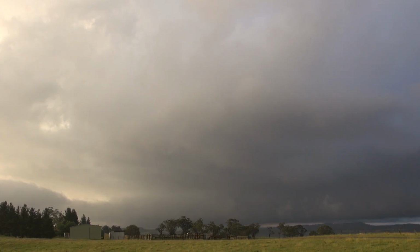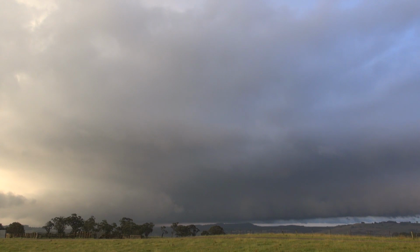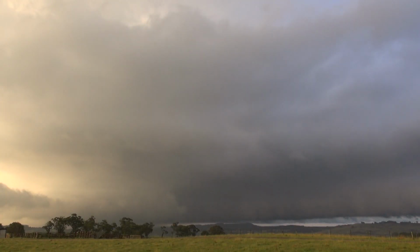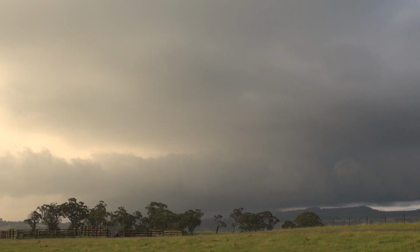Photographing the lightning. Oh, there's a good one. Gap flow from the other storm. Oh, that was nice. Oh yeah. Plenty of storms, I can tell you.